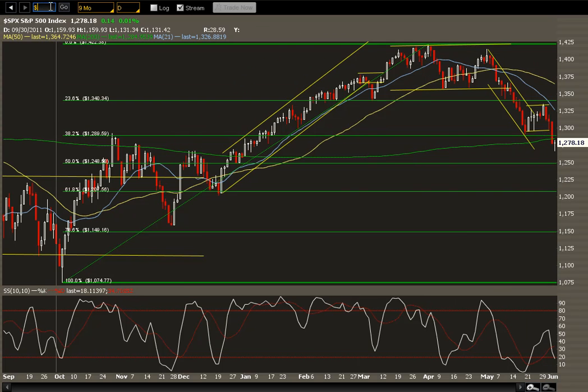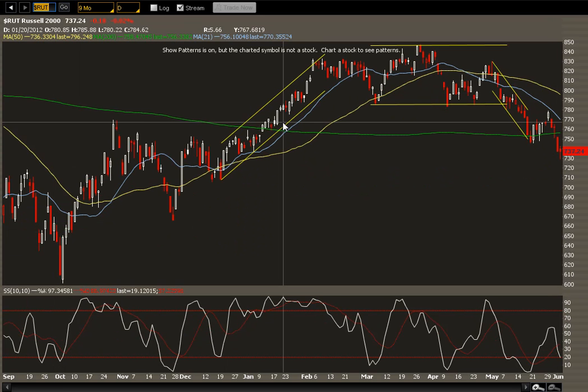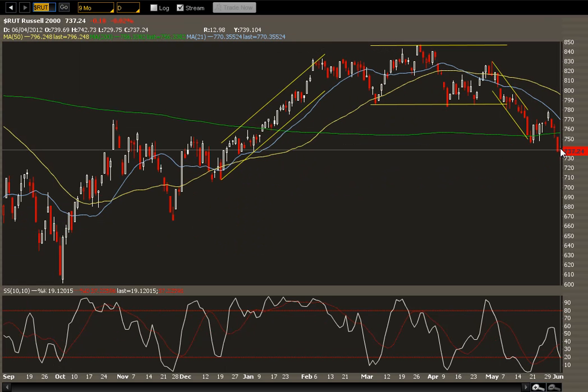Some other indexes which are notable here, NDX, and I'm going to run through these very quickly. NDX bounced off its 200-day moving average, which is a good thing, and you also have this bottoming tail and a little body here, but it's not a capitulation type of candle. I'm a little bit concerned. Also on RUT, R-U-T, which is here, there is a little more prominent capitulation, and it has a longer wick. But it's way below its 200-day moving average, which is at 750 or 760 right now.